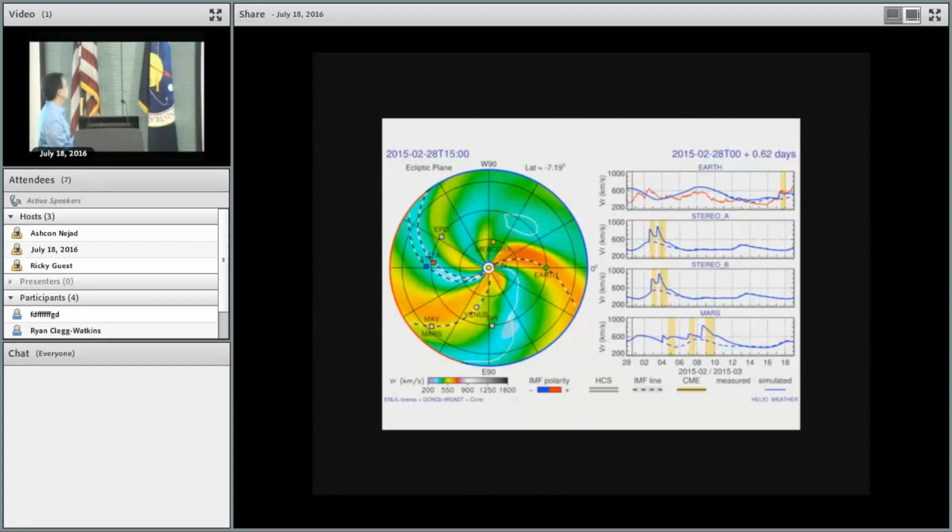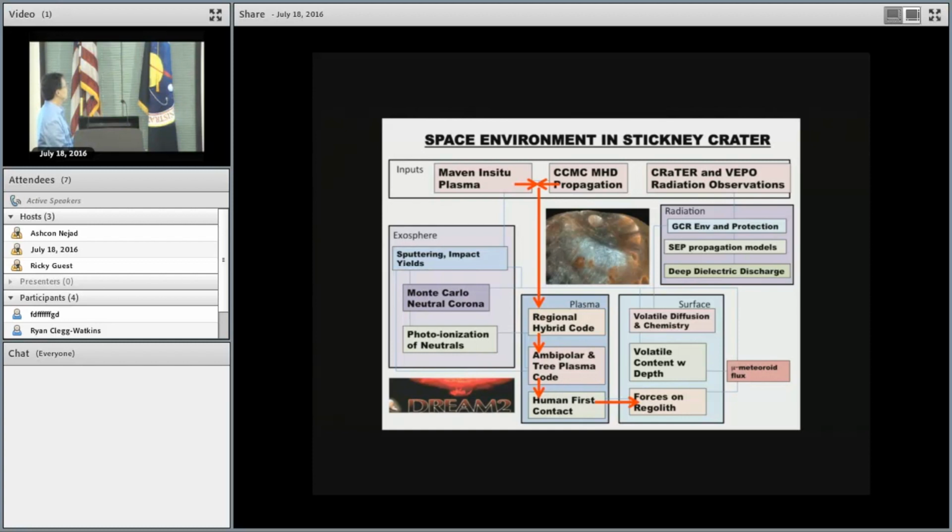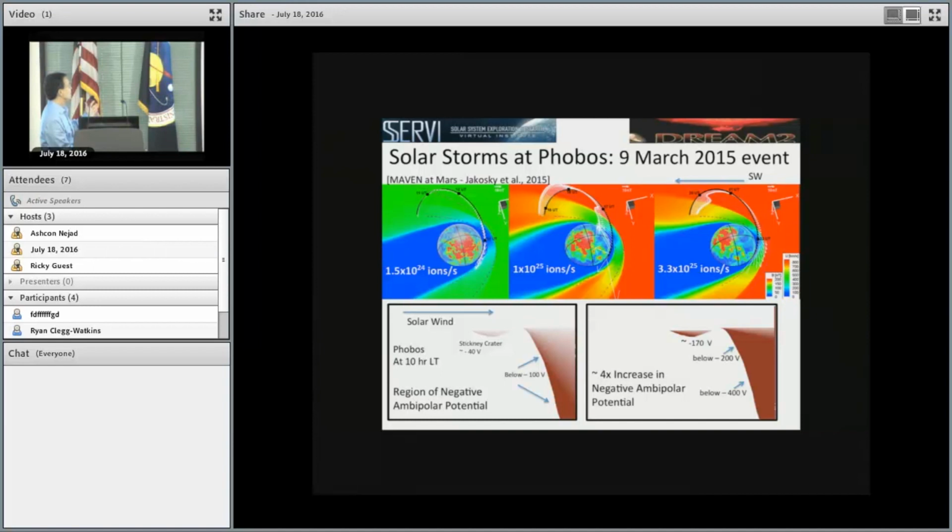So let's follow a thread line, if you will, of some of the work. This is an example of some of the stuff we did. We had plasma data from MAVEN and the CCMC, and they actually gave their data to the team, Team Plasma. And so I'm going to talk about an ambipolar diffusion code here. When we looked at a solar storm passing by Mars, we actually examined this same solar wind activity for Phobos out at about 10 hours local time. So if this is Mars, Phobos would be located right about where the dot is there. We picked that time because the solar wind is passing right over the top of Stickney Crater, and the Mars-facing side is actually in shadow.